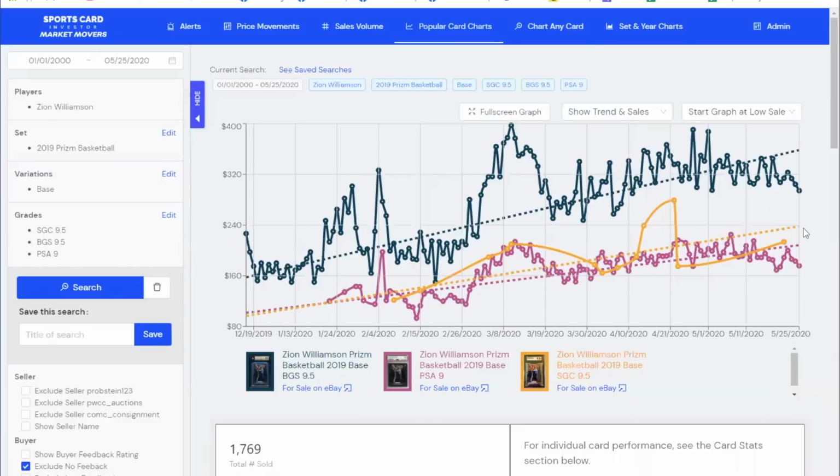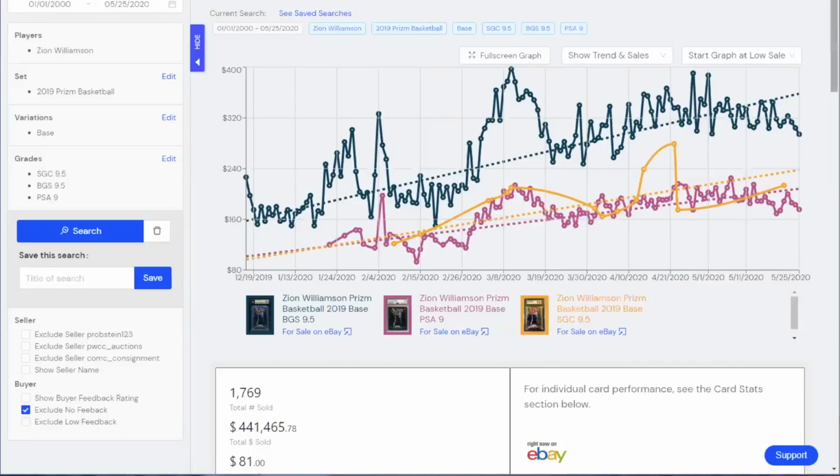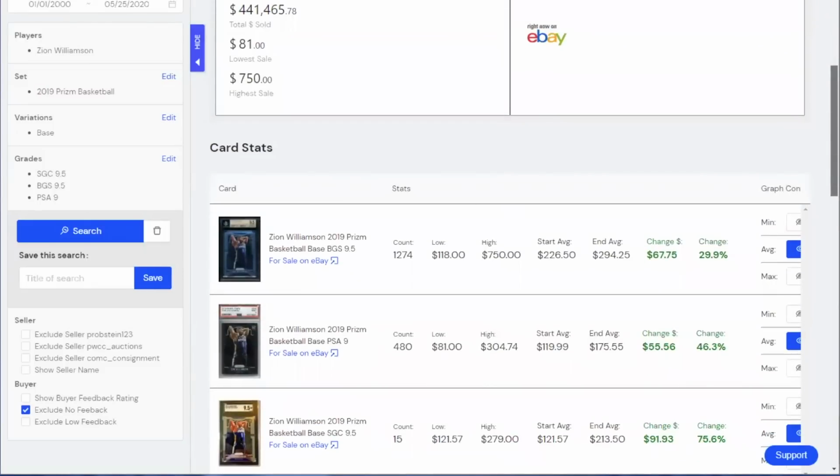100%. So I think I stated it earlier. The 9.5s are right up there with the PSA 9, whether it's Zion or several other cards, but not a lot of sales. But we're holding a lot of Zion 9.5s and Zion SGC 10s on our own balance sheet. I don't know how many units you're showing. Does it show how many units sold on the 9.5s or no? It shows a compilation here of the three. I think you can go down to the individual stats. This is based off of 15 units over the time period that we're looking at on the graph.